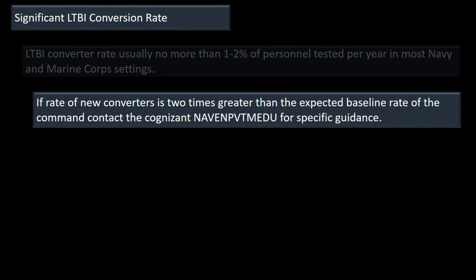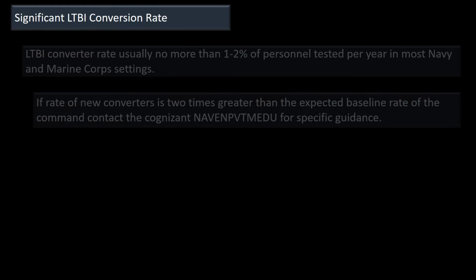If, however, we have an increased conversion rate, especially if it's 2 times greater than what we expect at that command, well, we need to contact our cognizant Navy Environmental Preventative Medicine Unit and get some guidance, to see if an investigation needs to be done for a potential active case of tuberculosis within our command. So if our conversion rate is 2 times greater than the expected baseline, then we've got to contact the Navy Environmental Preventative Medicine Unit responsible for our area.